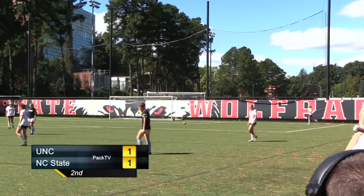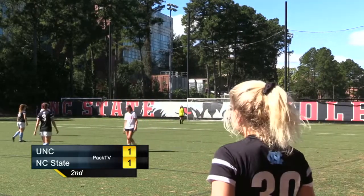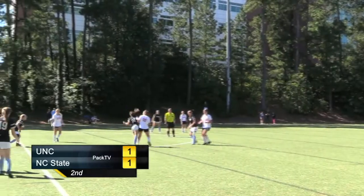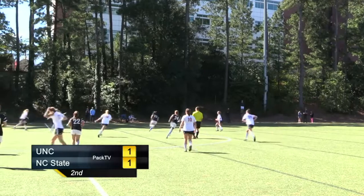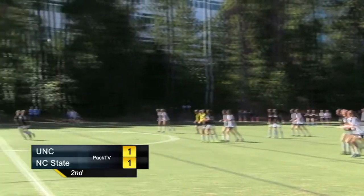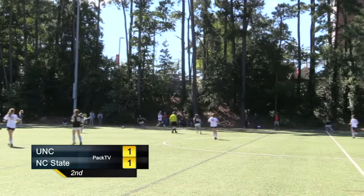State's going to have a goal kick here. Sent in. And Heels look to take control. Unable to do so. Good play from Kelly Reinhardt. She's played well in the middle for NC State. Sent in for Wooten, and State is able to clear it out. She's dangerous, and Tar Heels headed out on the other end.